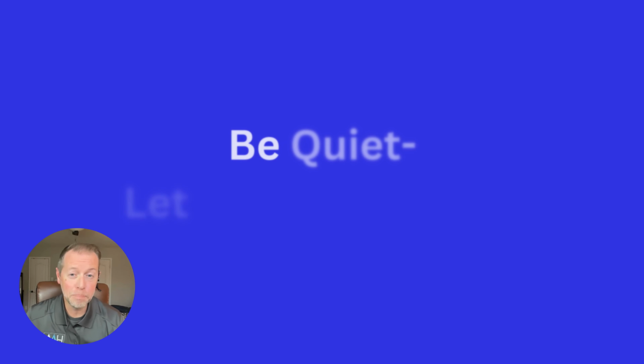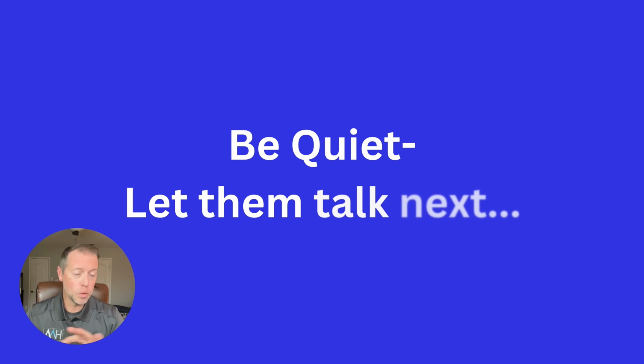And this can be the most difficult part. Be quiet, let them talk next. It can be a very uncomfortable few seconds, but don't assume that they have sticker shock. They're most likely figuring out how to pay for it. Should I use this card with the miles? Do I need to move money from this account to that account? Now, if it's gone on long enough, like 10 seconds, go ahead and ask something like, tell me what you're thinking. Or, are you ready to move forward? More often than not, if you're using these steps, the answer will be yes. And you move on to step 7.